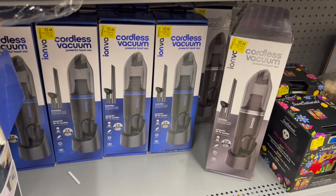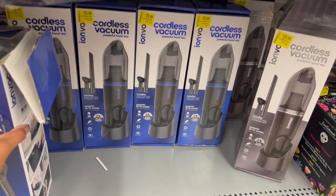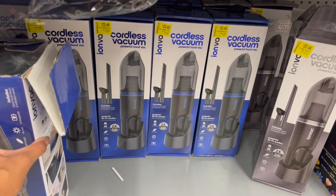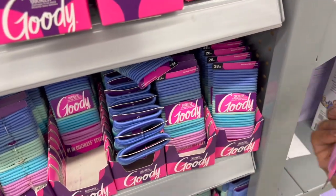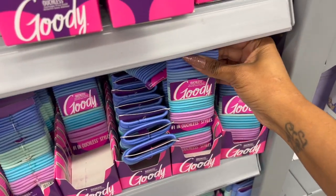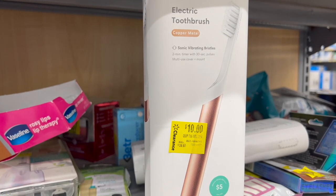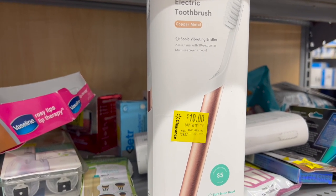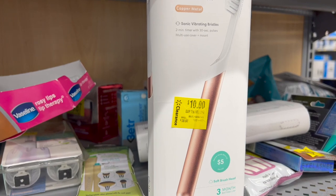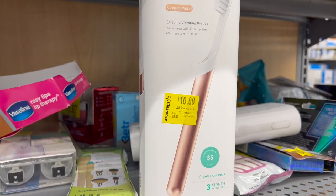This is not a bad deal for the cordless vacuum. It is on clearance for $23.44. I wish they had these in black, guys. 28 count ouchless goody rubber bands on clearance for only $1. That's a great deal. This is not a bad deal on the Quip electric toothbrush. It's copper metal, sonic vibrating bristles, 2-minute timer with 30 second pulses, multi-use cover and mount. It was $39.97, guys. It is on clearance for only $10.